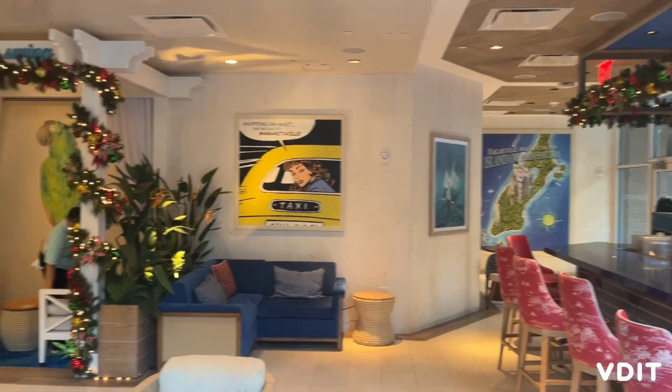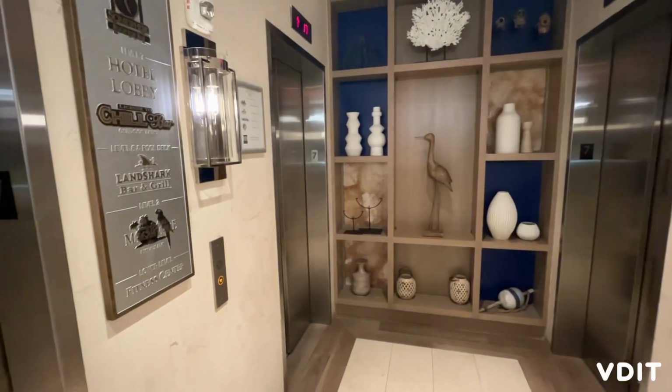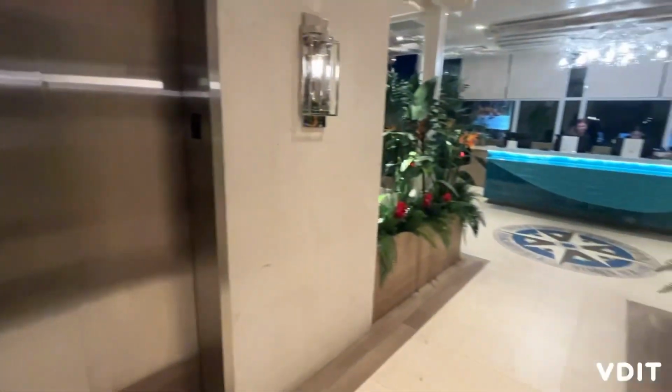But this is the lobby area. You can see they have a lot of their Christmas decorations up at the moment. This is the floor where you would exit to check in, and that is the check-in area. Let's go ahead and go upstairs.